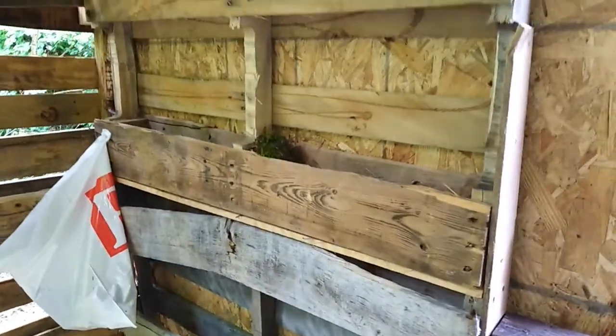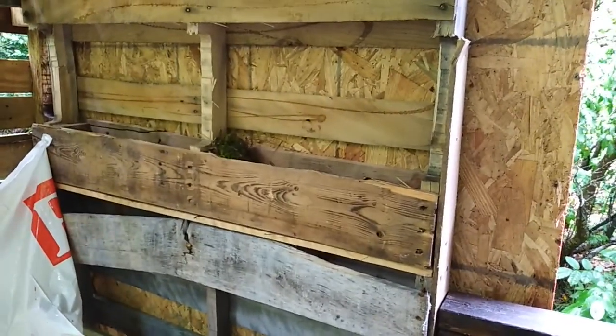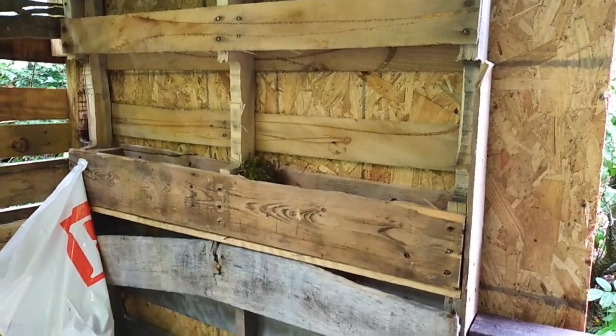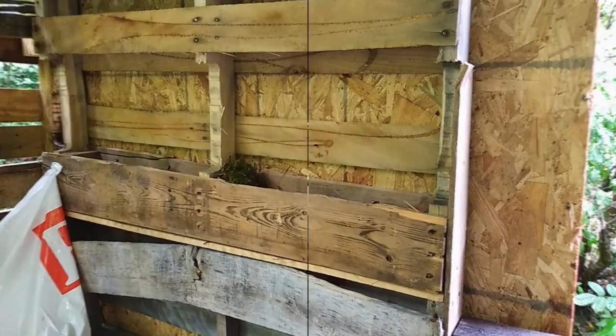So there's a little family of birds going to be living in that little corner there. I'll try not to disturb them any more than I have to. Maybe they'll still be able to do their thing.